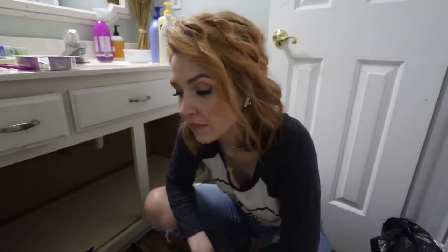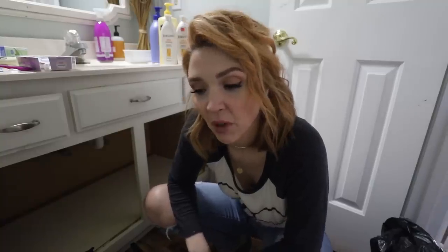Clothing, and just goes to show you when things fall down behind other things and you don't see them and get nasty real quick. But it was just cleaner, so it wasn't like a gross substance, it was just cleaner, but still yuck.